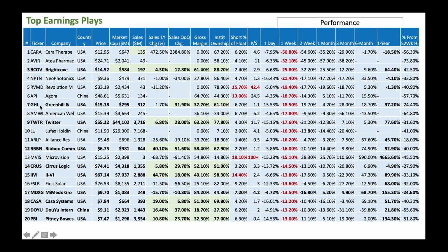Next one is Greenhill. Greenhill, as you can see here, is a $15 stock, and nice sales. We got 312 million in sales, and quarter over quarter sales is great. It's 31.90, and nice gross margin, and there is institution support for this stock also. It has dropped 18% in 1 week. Today it has dropped 15%. So even with this drop, it's up 37% for 1 year. I think it's a good one. I think it's got a lot of things going on for it. So I would buy Greenhill.